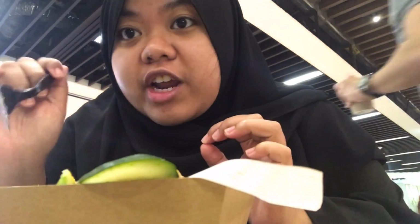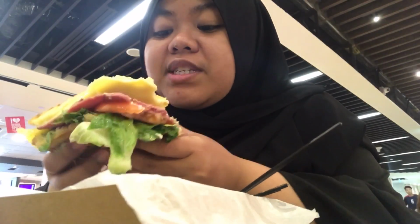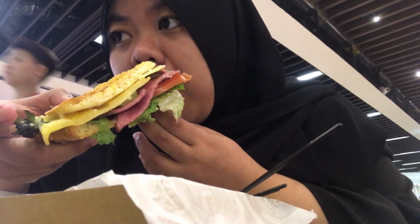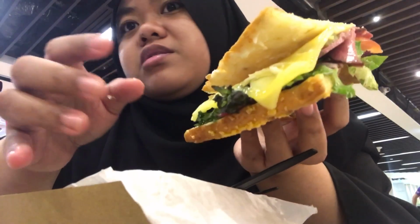So that's my salad and I'm gonna exchange with my sister. She's eating the beef pastrami sandwich, so I'm just gonna try that too. So this is the beef pastrami sandwich, so I'm just gonna eat it. And this is the cheese. I think they use Swiss cheese because it's Swiss baked. And the beef pastrami is really good. Oh my god, I love it.